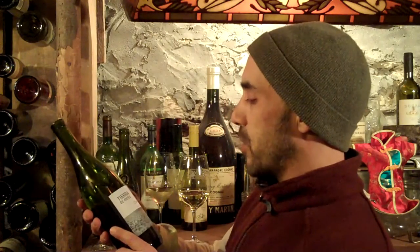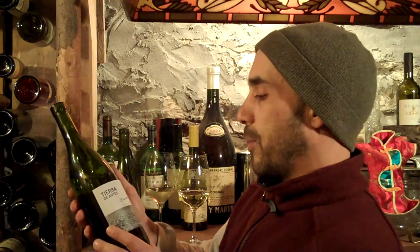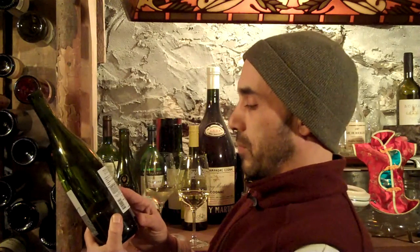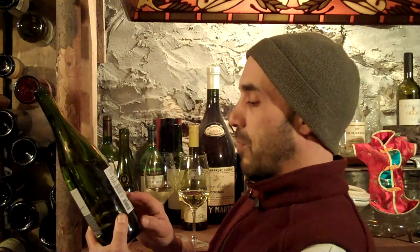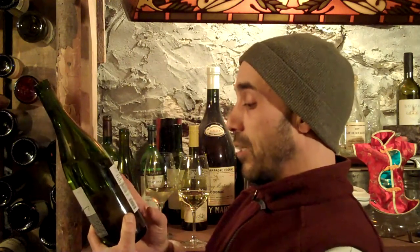And then this another one that I'm not familiar with, which is Tierra de Antes, a Chardonnay from Mendoza, Argentina. I thought, what the heck, we could slip a little other Antipodean white in there. So this Chardonnay generally comes from Maipu in Mendoza. And I don't know a lot about this.